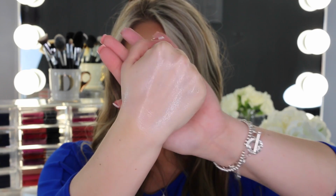Let's see what it looks like on the hand. Ooh. So yeah, it's definitely the purple color when you pump it out. Oh yeah, I mean, I can definitely see once you rub it in, that it gives your hand a very healthy glow. I don't know if you guys can see. So I'm definitely excited to try that out.